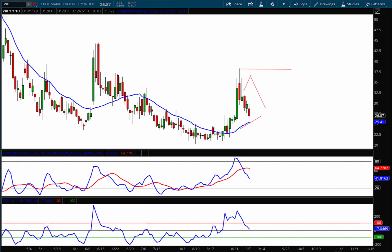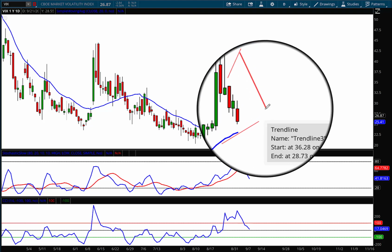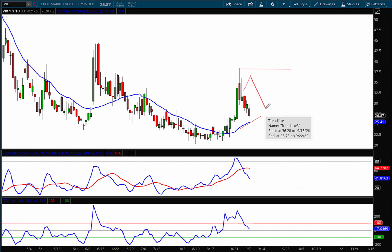Now let's take a look at the VIX, because the VIX is inversely related to the SPY, and we'll do the forecast as well. Last week I said that the VIX would most likely go up to test this resistance. It did just that on Tuesday, came within pennies of my pivot point here. You see that? And then I said the VIX would roll over with the end of that line right there, 28.73 being my target. And what happened?